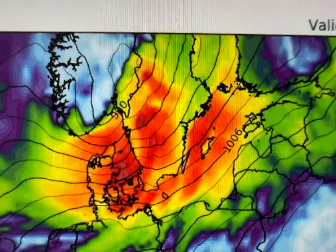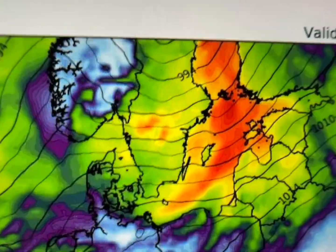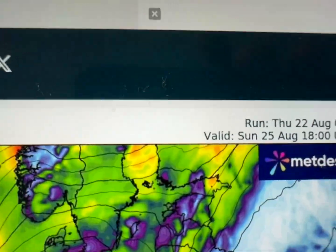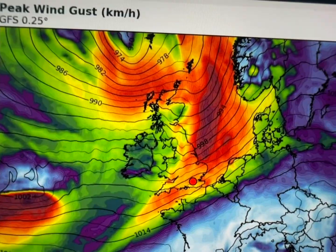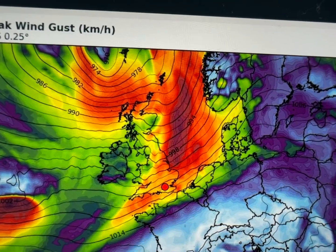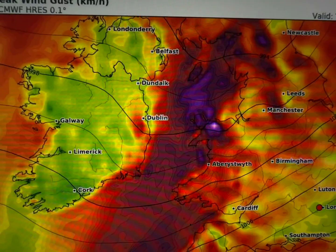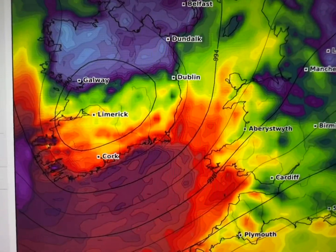Then it leaves some more gusty winds, like 50 to 60 kilometers per hour in Sweden, and then goes away there. So stay safe in those areas. Let's see if I can zoom in further so it shows. Let's see the European model as this system comes.